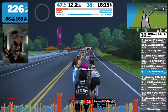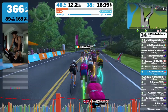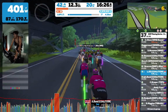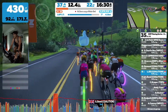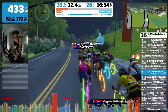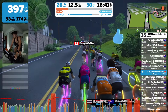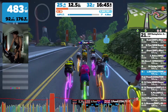Which is a shame, because I've been looking forward to this all week, and I really want to show what I can do in this stage, especially at the Libby KOM. I knew that if I could recover, then I could sustain about 400-plus watts throughout this entire segment. It might not get me any points, but it's sufficient for me to hang on to the front group, which would then help me finish higher up in the race.